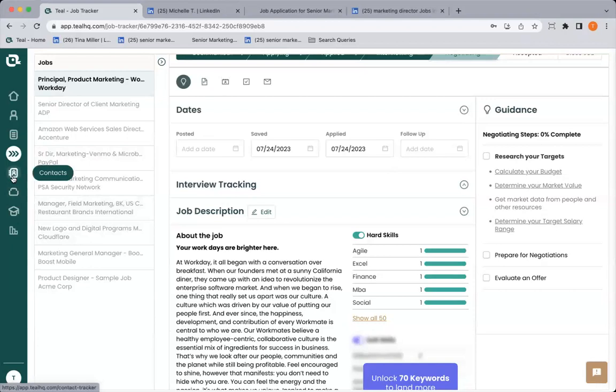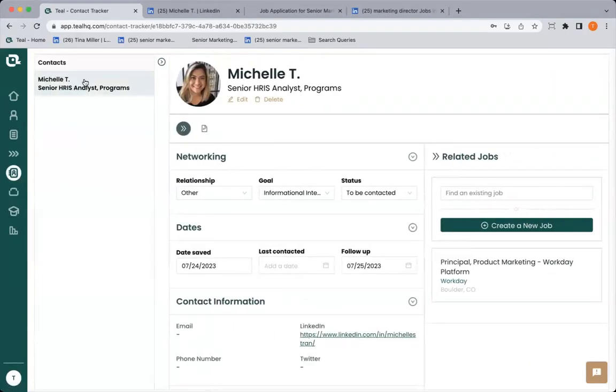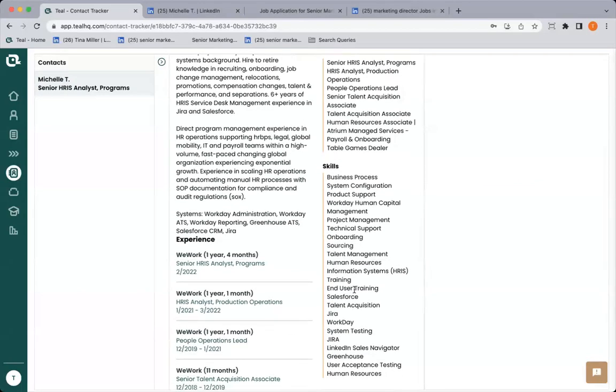All right. Very quickly, let me show you other things you can do with contacts. So contacts are very much like the job tracker. It's here your contacts. When you bookmark a contact on LinkedIn, the whole profile gets pulled in. So you can see all the companies they worked at, all the titles they've had, their skills. Works great for career research to see someone else with a title that you're aspiring to have. What did their career look like? So it's a really great way to do this. And this stays here and is now in sort of your database. And you don't need to go back to the person's LinkedIn if you don't want to.